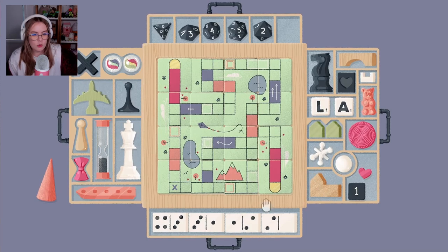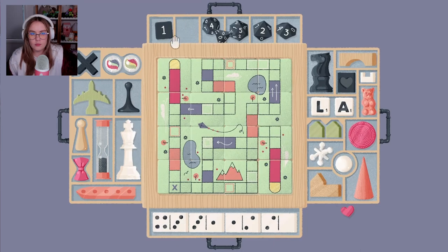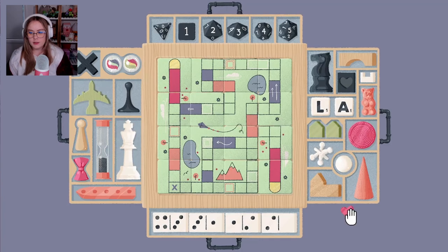Okay, I don't like this corner down here. Does this go with this stuff? Doesn't feel right. Oh no, these are the numbers. 0, 1, 2, 3. It wants me to put them in order of the numbers on the die. 0, 1, 2, 3, 4, 5. Okay. And I have a little heart.